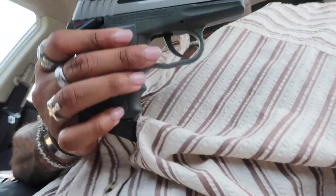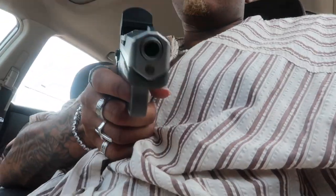But yes, this is my baby. I got a little scope up top. I want to show y'all, but I don't know if I want to show y'all just because that's not what it is. But I'll give you a quick little glance. Boop. Okay, cool.